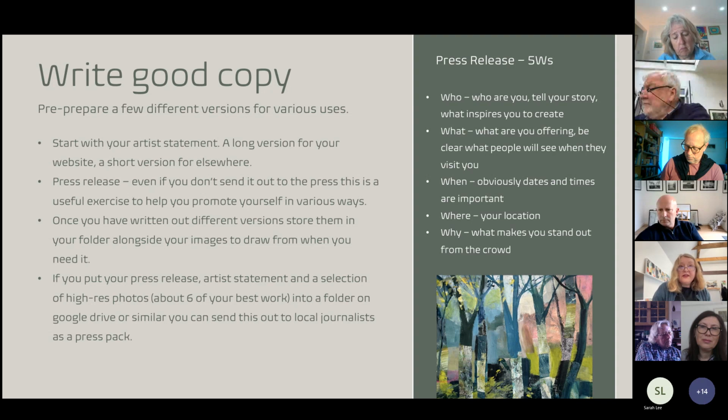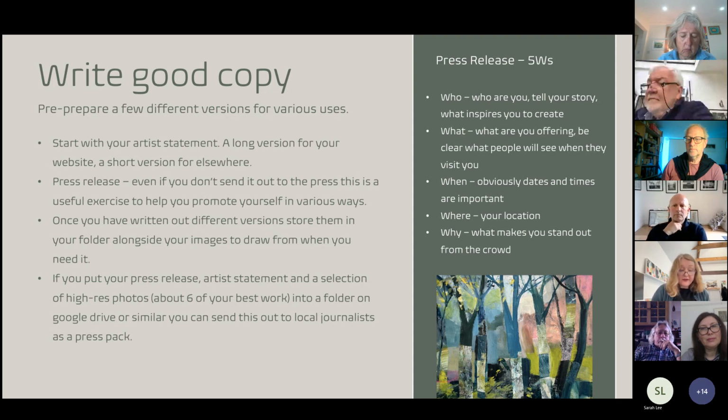So also think about, if you need to, for example, if you found somebody who will share your listing, or sort of help you promote your open studio, have some copy ready that is specific to your event. So almost like an invitation. This is what I'm saying, just like the images, if you have different bits of copy that do different jobs and have them ready beforehand in your folders with your images, you'll be ready to go.